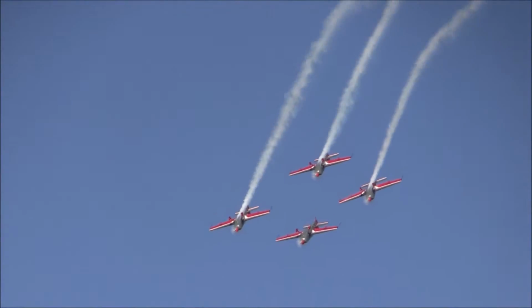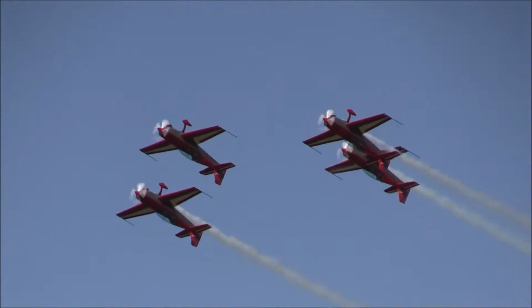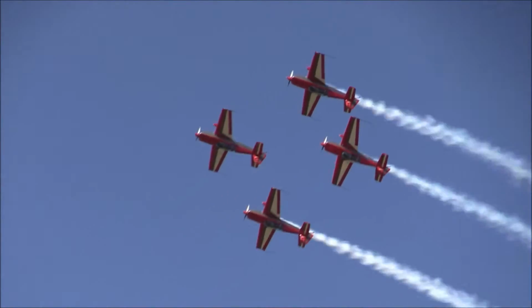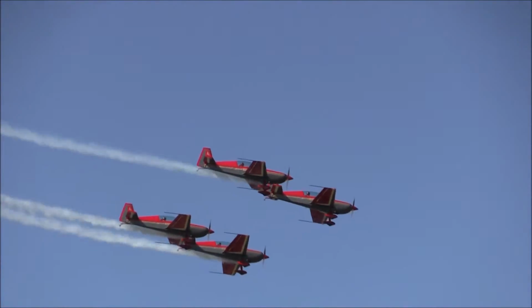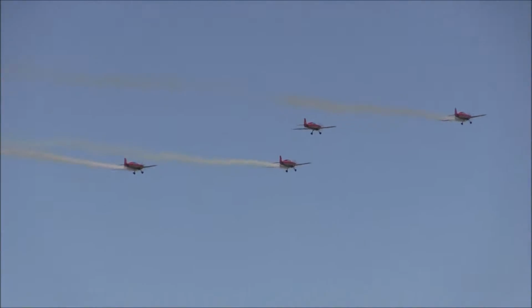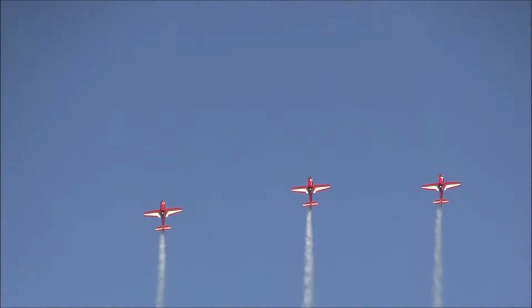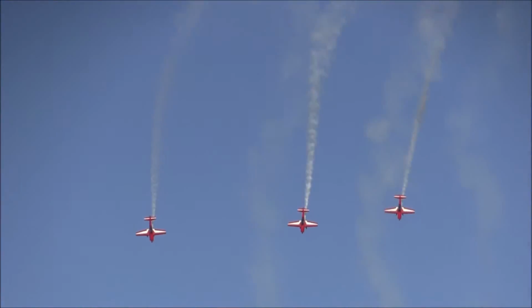Pulling out inverted, an uncomfortable negative G push. Conventionally, before individual 360 degree rolls. Flying on the left wing is Captain Odai Karala. He joined the Royal Jordanian Air Force in 2002, and he, along with the leader and the right wingman, performing synchronized stall turns. Very nicely indeed.